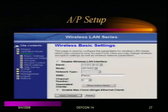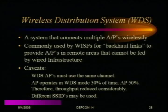Access point setup. Here you see that we set it up for both B and G bands and set up as a wireless distribution system. That simply means that it's got a 50-50 operating ratio. It operates 50% of the time as just a dedicated bridge link to the rocket. It operates 50% of the time scanning the targets on the ground.